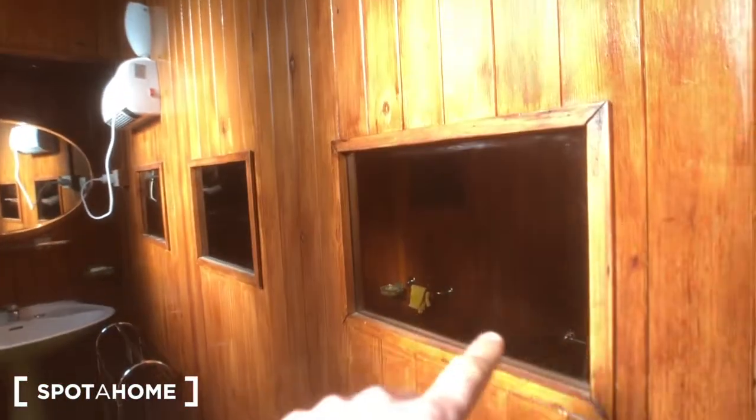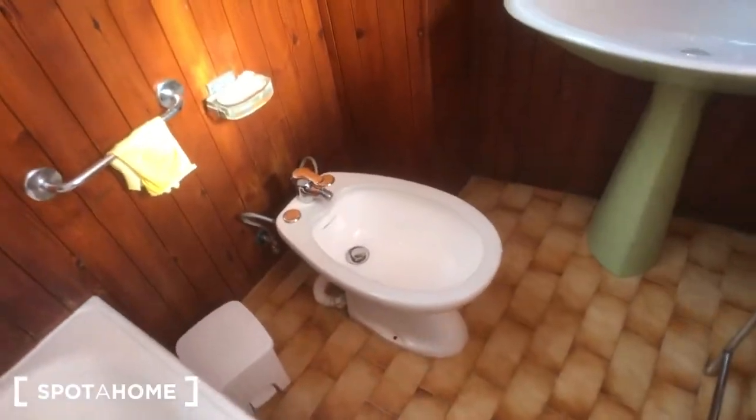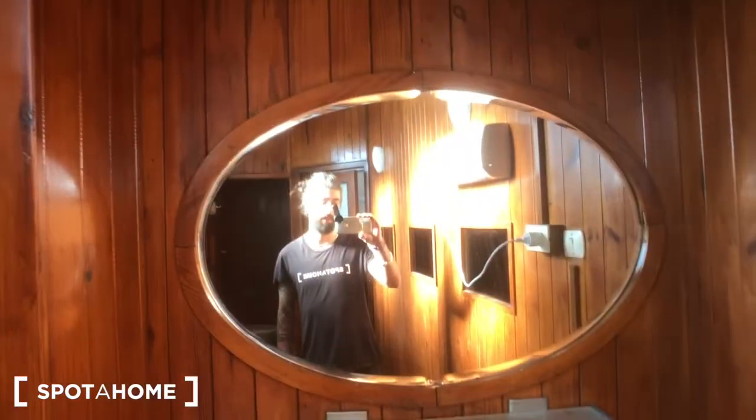And behind this door, you have the bathroom with this bathtub right here with a shower. Here you have the toilet, some mirrors all over the wall, three more on this side, an electric stove right here, there's a bidet right there with a trash can, a sink, and a mirror here on the wall, and a storage above.